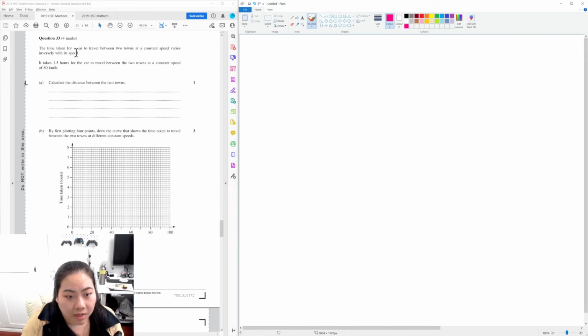Question 33. The time taken for a car to travel between 2 towns at a constant speed varies inversely with its speed. It takes 1.5 hours for the car to travel between 2 towns at a constant speed of 80 km an hour. A. Calculate the distance between 2 towns. 2 towns at 1.5 hours. Distance equals 1.5 times 80. That will be 120 km.